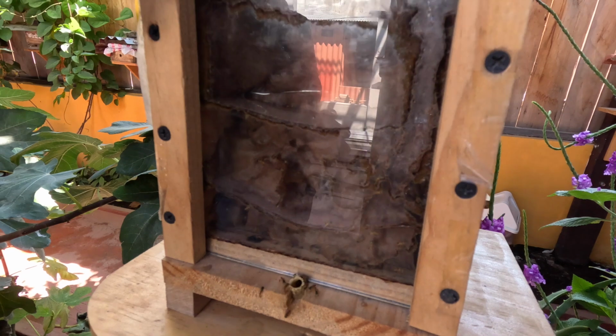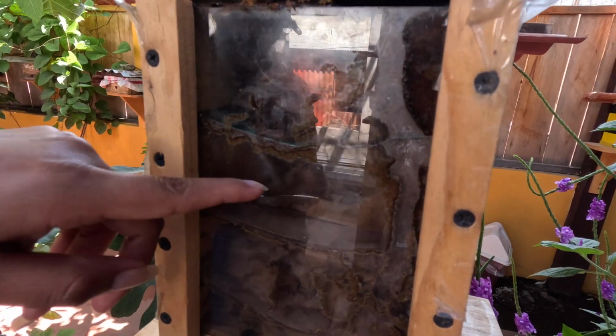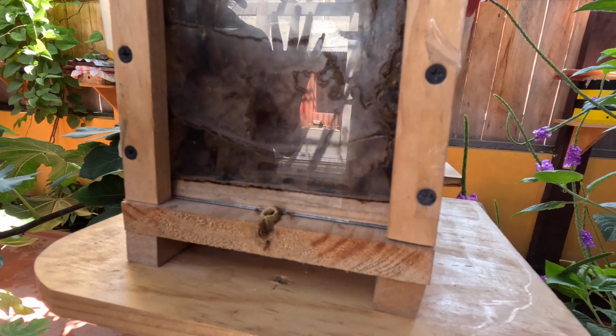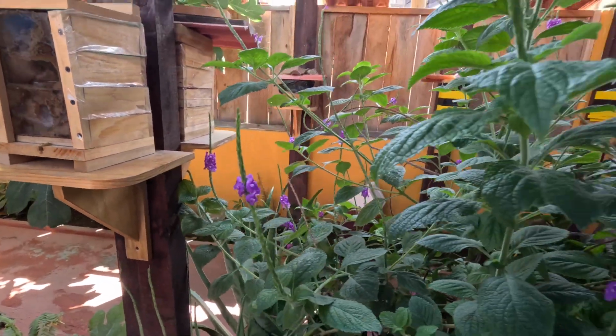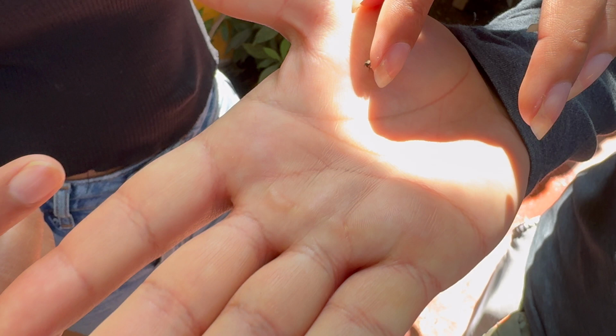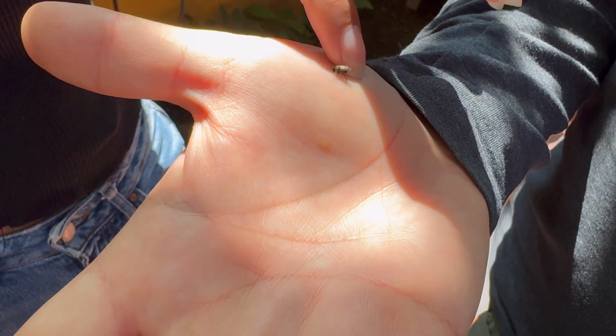This is the colony, the honey, eggs, and bees. These are the different bees. It's the same colony. She likes it.